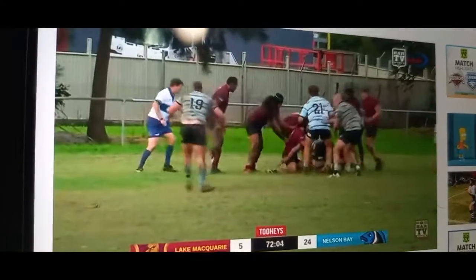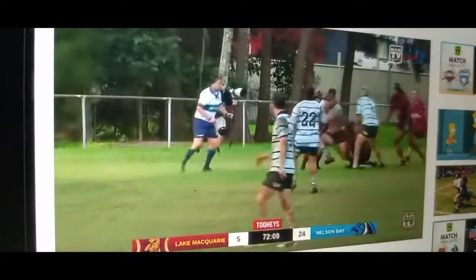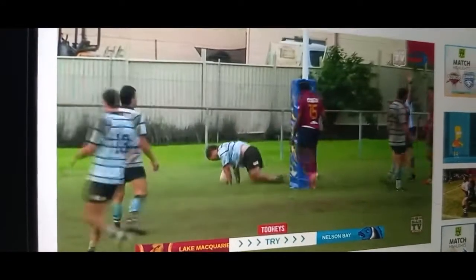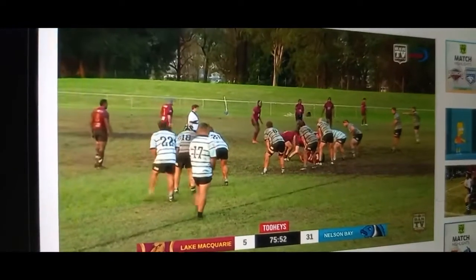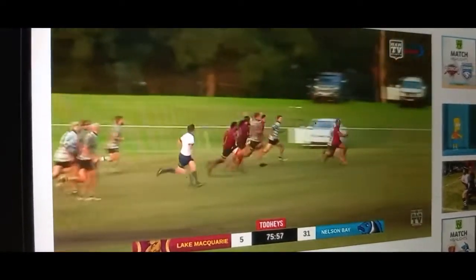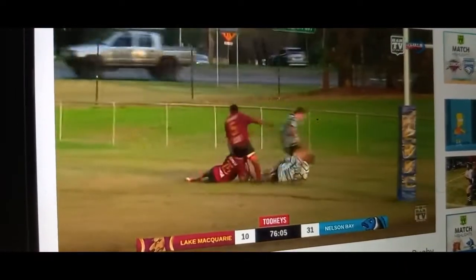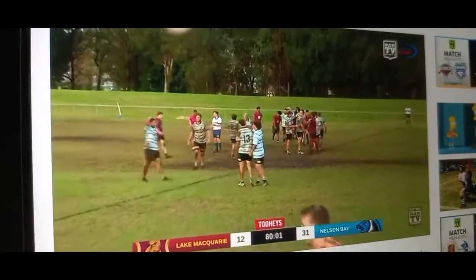Both teams quickly struggled to make it through, but with Mayweather Carlton having the bye, Nelson Bay was the only team that was scoring right throughout the entire match. But even though Nelson Bay was scoring, Lake Macquarie were not giving up without a fight. And because of it, Lake Macquarie scored their second try, but it just wasn't enough to secure a win.